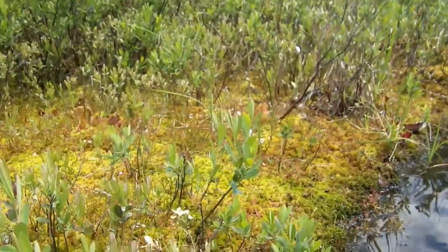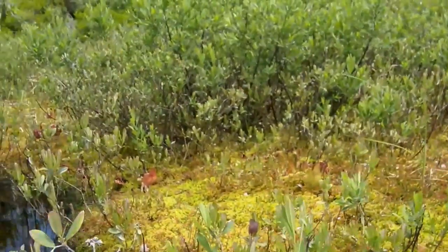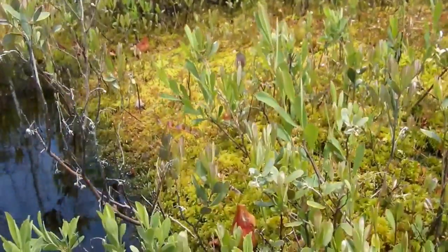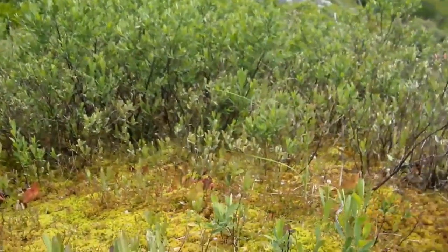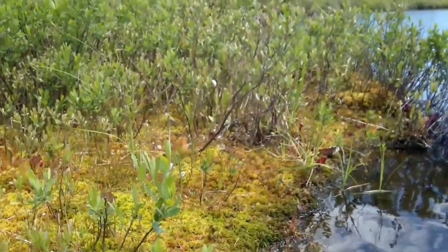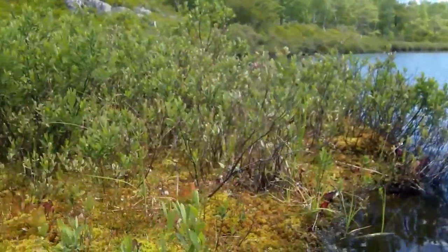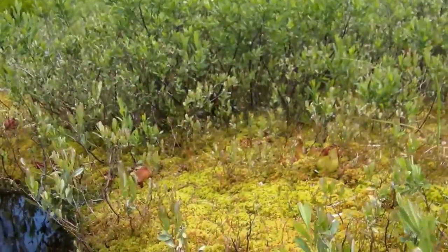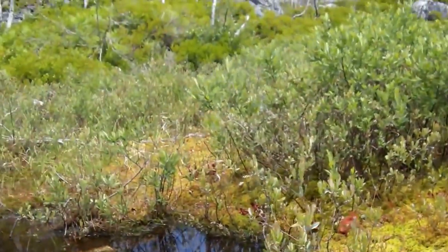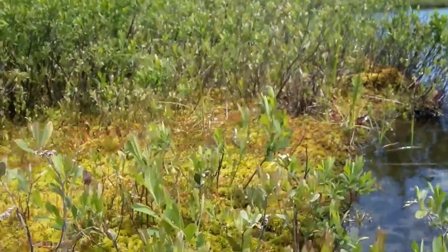Some really beautiful colors here on the edges of the wetlands. I think these would be mats leading into the water with pitcher plant and sundews, leatherleaf, and of course lots of sphagnum moss and different species with different colors. Very, very beautiful.